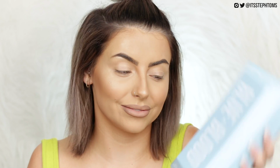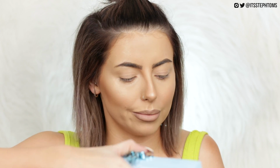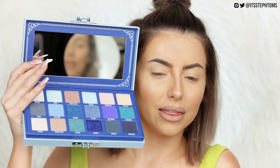I am buzzing to try this out. Again, I saw the packaging online and it just looks so sick. Obviously, it looks like a coffin. I love it so much. It's just like Blood Sugar, but like on crack. You've got a little blue metallic hinge there, or like a clasp, and it opens up. Not the easiest thing to open up, but oh my God. Oh wow. That's a bit weird, isn't it?